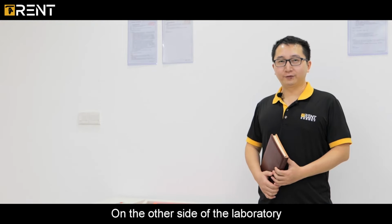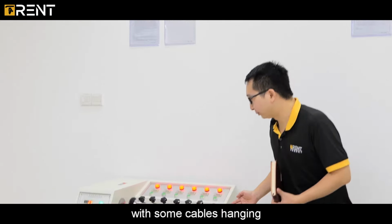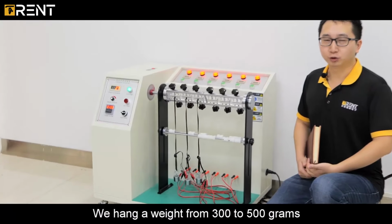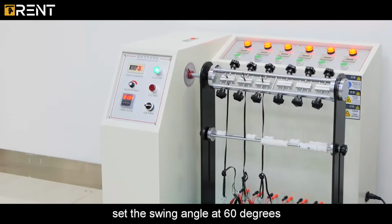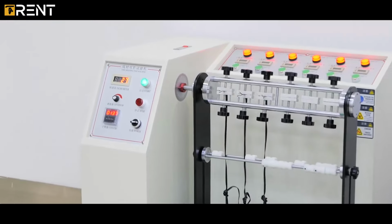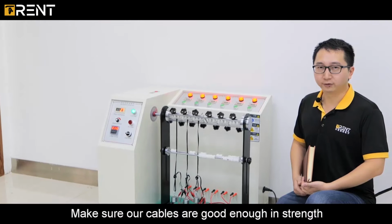On the other side of the laboratory are some smaller equipments. This one, as we can see, with some cables hanging, is the swing test machine. We hang a weight from 300 to 500 grams. Set the swing angle at 60 degrees and the speed at 25 times per minute to verify the cable quality. Make sure our cables are good enough in strength.